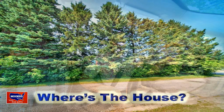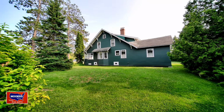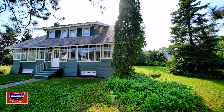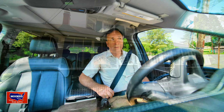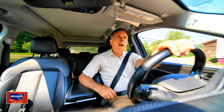It is a classic. It's got these glass doorknobs, oak floors, elm floors, fireplace, bath and a half. It's 4 bedrooms, but you have a den on the first floor that could serve as a first floor bedroom if you have a family member or you yourself just don't like to climb stairs. So it could be up to 5 bedrooms.